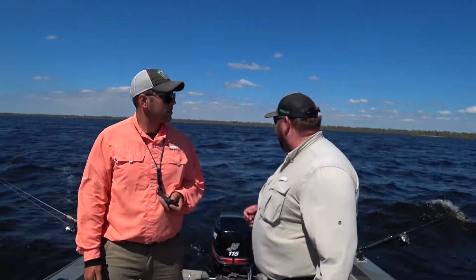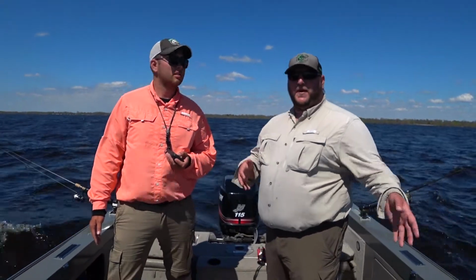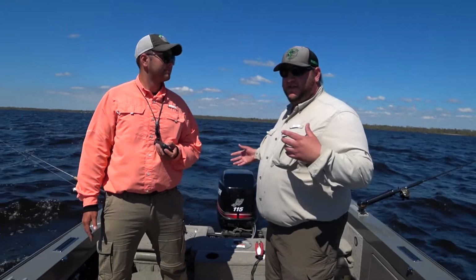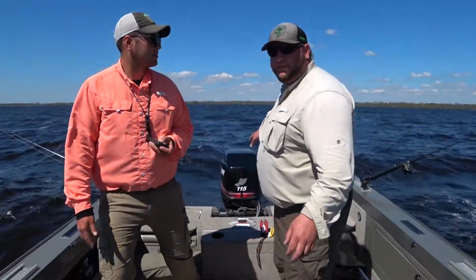So if you're having trouble trolling, you've got a bow mount, and you're just afraid you're going to burn your batteries up quick, don't be afraid to fire up the workhorse and let it do the work for you. Because we've caught fish using just the trolling motor this morning. The bulk of our fish today have come in the wake of that big motor rumbling.